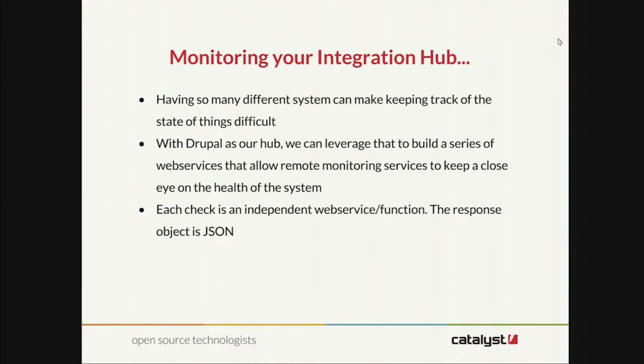One of the things we discovered is that once we had this integration hub set up, we needed a way to determine the health of all our services. We could heartbeat all of them individually, setting up a whole bunch of Nagios checks which individually tag each one and ask, are you up? Are you alive? Can I connect? We could do that. But we decided that we've already got this integration hub set up, and it already can talk to these services, so why not take advantage of that? So we built a Drupal module, which I don't think has been released.